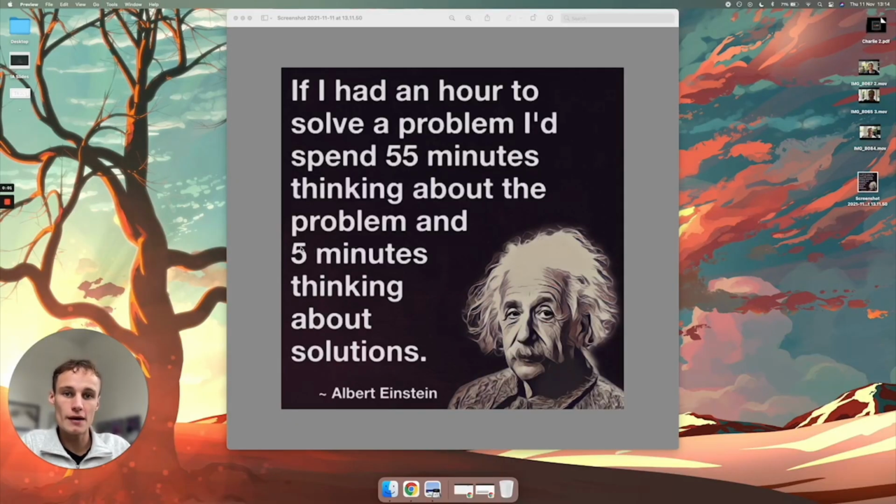All right, people, so we are on the laptop on Loom, and I thought I would pull up the quote, which I totally butchered. But this is the premise of the idea that I have, and how I've applied this to objection handling. So it was Einstein. I was accurate with the actual scientist, but he basically says that if I had an hour to solve a problem, I'd spend 55 minutes thinking about the problem and 5 minutes thinking about solutions.